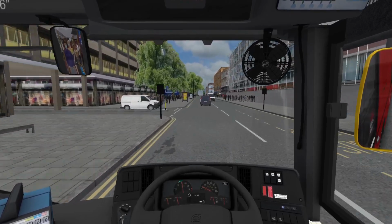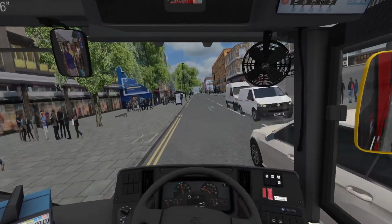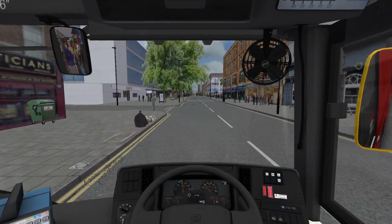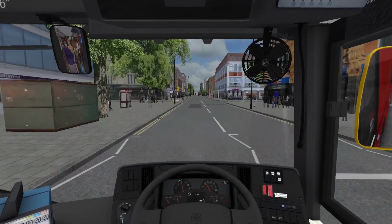24 to Hampstead Heath. What's going on here? What is going on here? I don't know what's going on there, but for some reason the AI stopped. Typical OMSI 2. Anytime something's wrong, we just say typical OMSI 2.